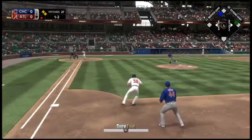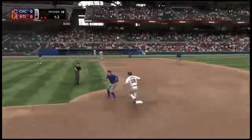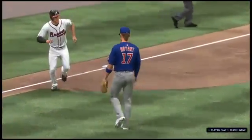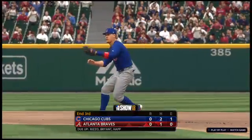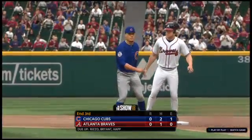Hoping to send him packing. Pitch on its way. Chopped weakly to the left. To second for one. Return throw is in time. How about that? They do turn two, and it gets him out of the inning. Around the horn they go. 5-4-3 to end the threat. 3 innings in the books. Still no score on the show.